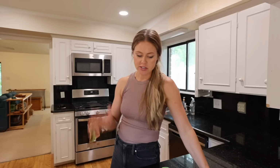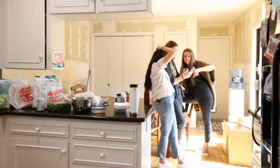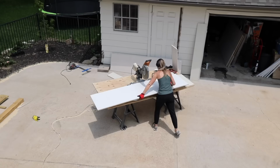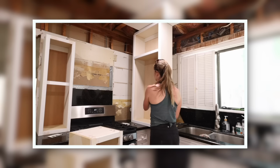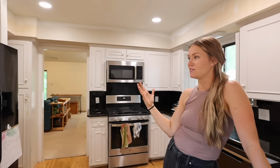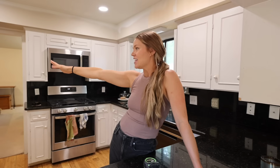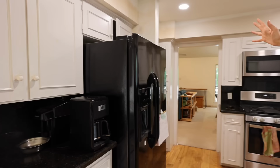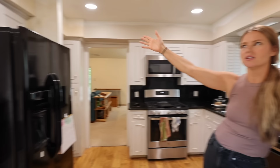So the plan in here is we are going to keep all of the same lowers, but we are going to be getting new cabinet doors. That's called refacing your cabinets. And then building new uppers that go all the way up to the ceiling. It is going to make this space feel so much more open, so much bigger. And then on the refrigerator wall, we will be building an entire wall of cabinets around the refrigerator just for a little bit more storage space and a really cool feature. Your level of excitement on this project is really off the charts.